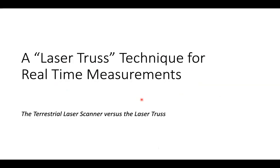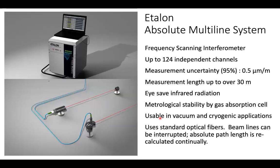So now let me tell you a bit about an idea we have for trying to make real-time measurements of these surface deformations. And that is what we call a laser truss technique for making real-time measurements. Of course, you at Green Bank are familiar with the notion of a terrestrial laser scanner, like the LASSIE project uses, and that's one way you can go about trying to measure the surface deformations. But another way you can do it is with this concept that we call a laser truss. If you measure the distances between points on the surface, then it's possible to reconstruct what the shape of the surface actually is. The particular device we're using is something from a company that used to be called Etalon.